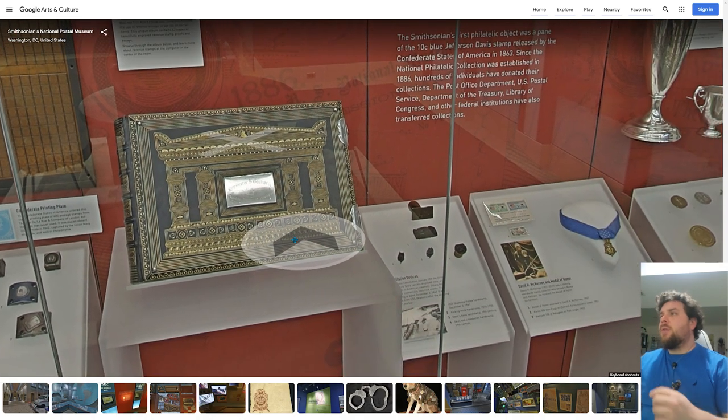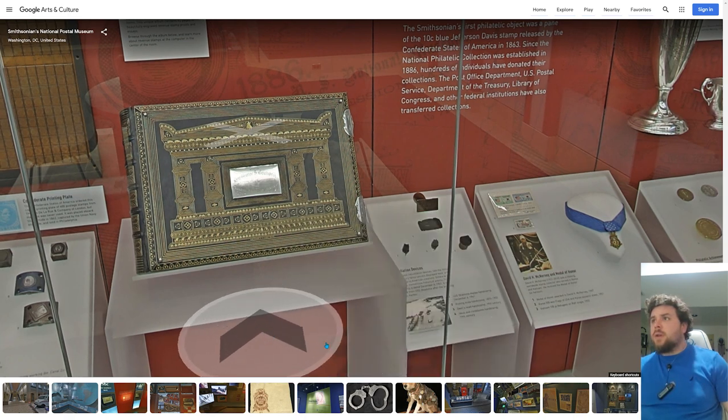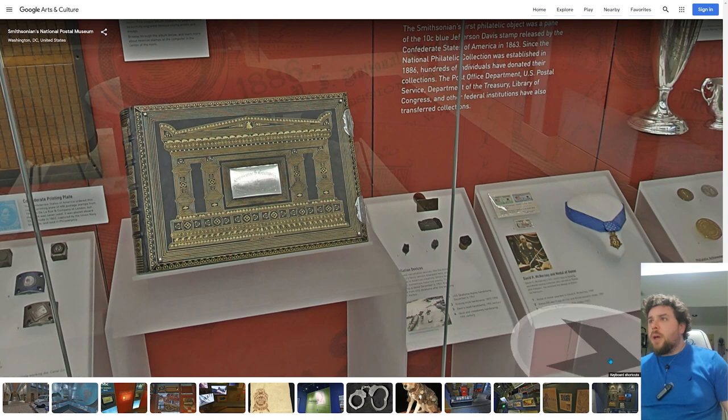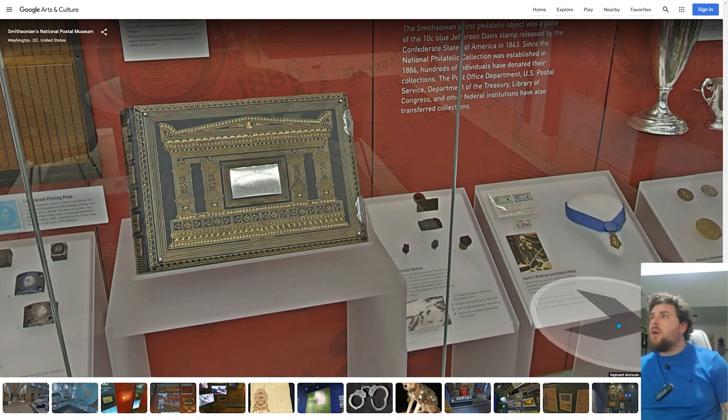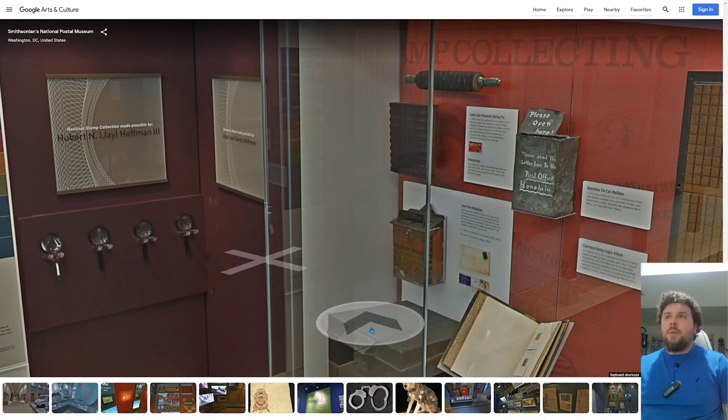I'm kind of struggling to read what that says. Yeah, cancellation devices. Oh, so that was a Medal of Honor. David H. McNerney and Medal of Honor. Wow, Medal of Honor. Penny post, local post mailboxes.